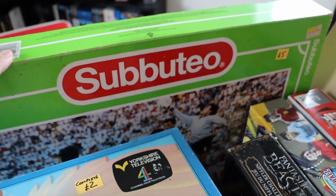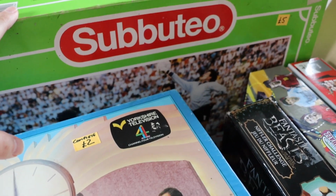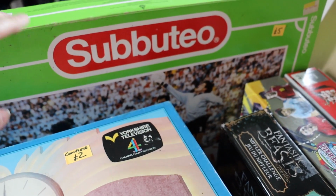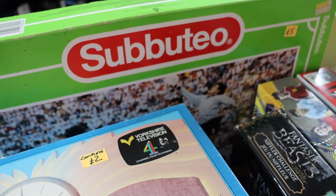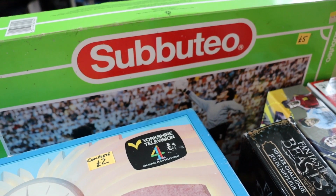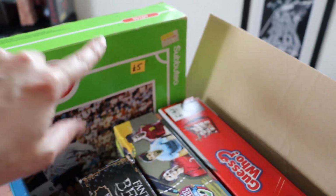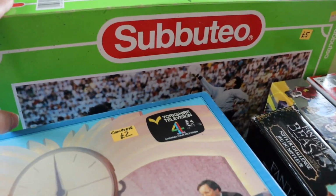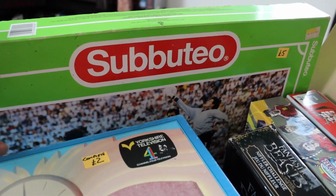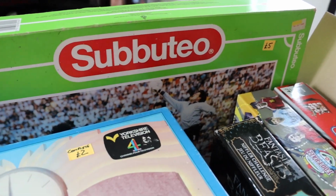So the Subbuteo is missing some bits, which I didn't realise when I bought it. It's missing the pitch, which is quite important. And a couple of the players are also missing. It has got an extra set of players, but they've got different football kits on, so you can't really substitute them. Which is unfortunate. I'm still going to ask £5 at the car boot. I'm sure someone will pick it up for £5. I can't even remember how much I paid for it. It was probably about £5, I think, back last summer when I bought it.